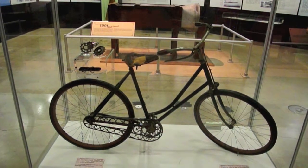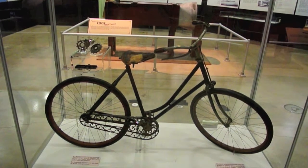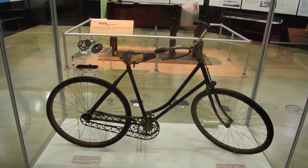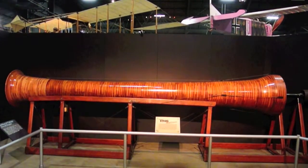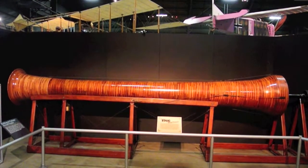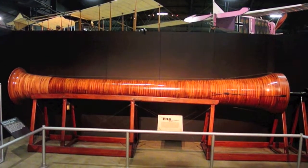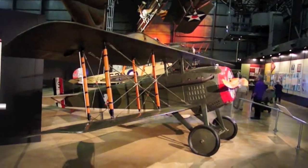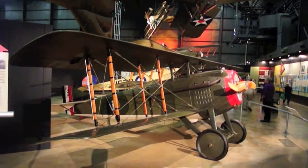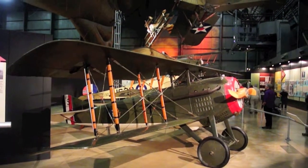Of course, the Wrights started out with bicycles, and this is one of the bicycles they used to build, a woman's bike. And this wind tunnel here was designed by Orville Wright, and it was located at his engine shop in Dayton. Of course, it ended up here at the museum. And even World War I has a good representation here of aircraft. Just about all the major players in World War I are here.